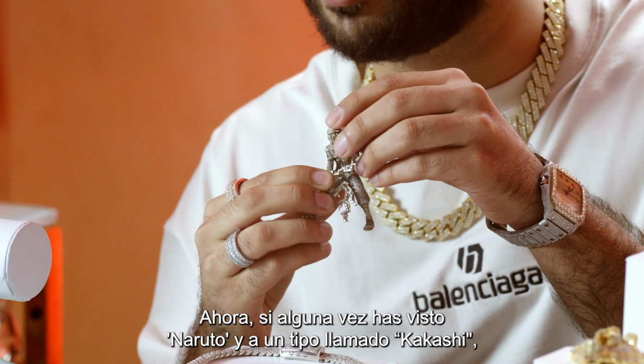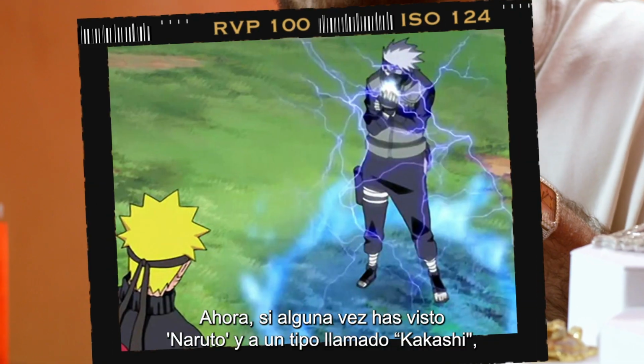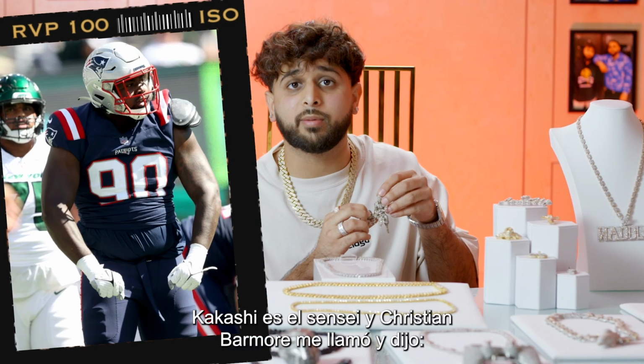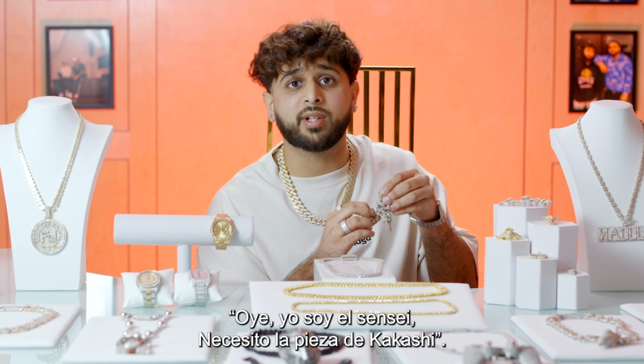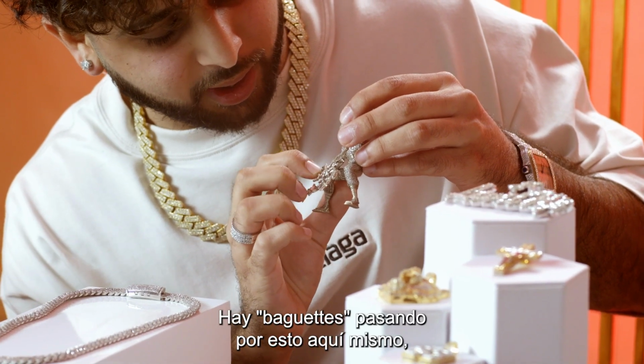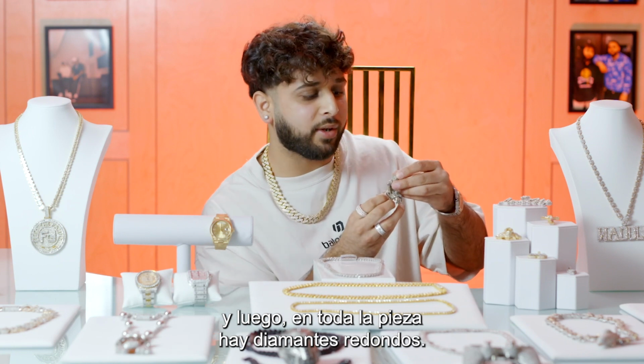Now, if you've ever watched Naruto, then you know a guy named Kakashi. Kakashi is the sensei, and Christian Barmore called me and he was like, yo, I am the sensei, I need the Kakashi piece. I said, all right. There's baguettes going through this right here, and then the whole piece is actually round diamonds.